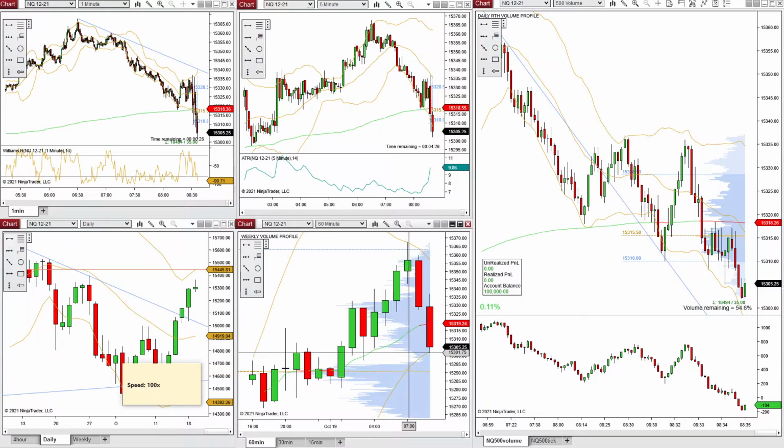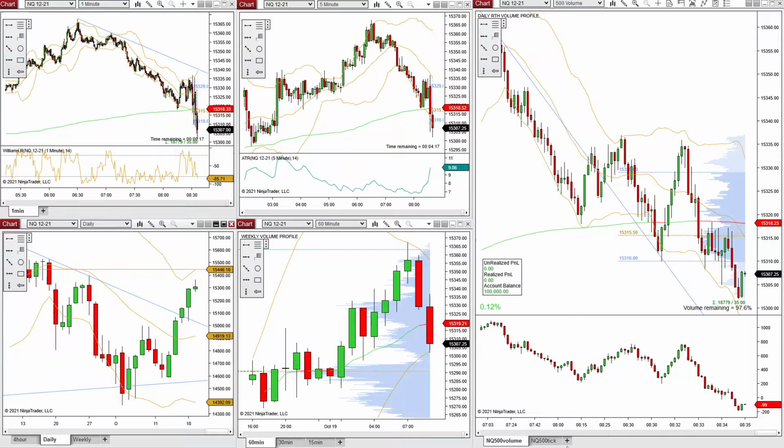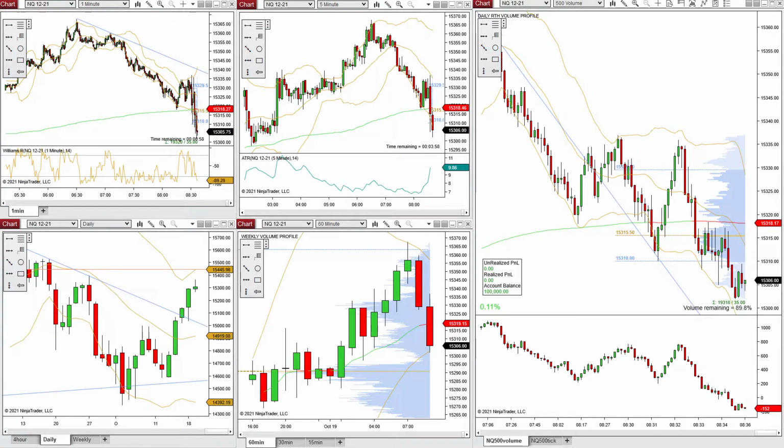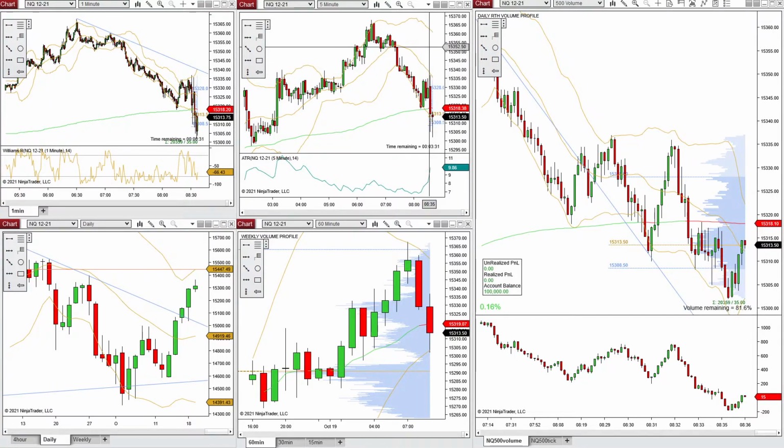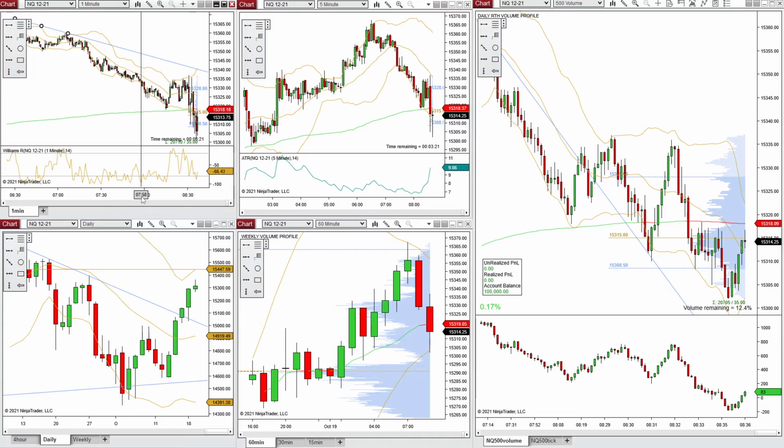Coming into a little low volume node here. Trying to see what it wants to do. Yeah, I think that moves up. I don't know if you can see this here on the 5 minute that we broke this high, so we might want to move this area here. This 5 minute chart could also be breaking this kind of downtrend line that's going on here.